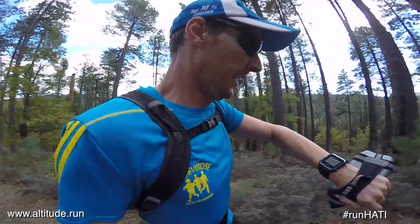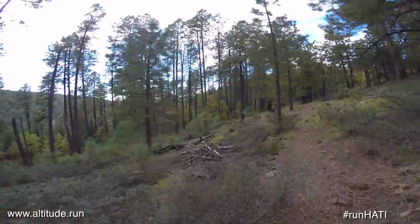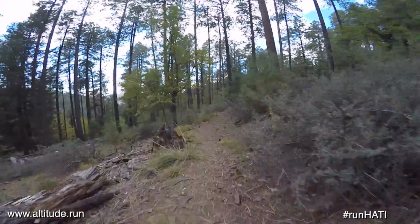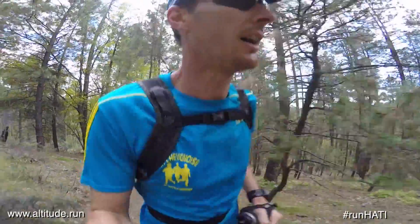So, see, this is why I love my GPS. Loaded up the course right here. I went the wrong way twice. The trail is very tiny, covered in pine needles. Difficult to see. So I'm glad I have the GPS.